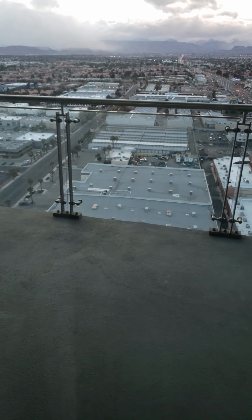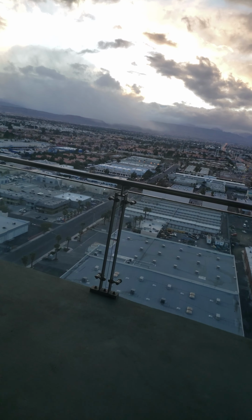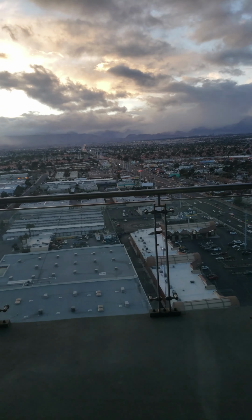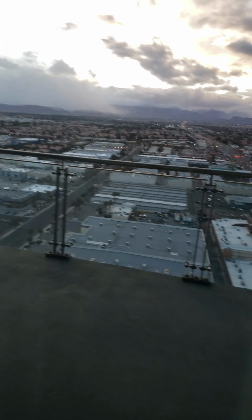And then here's the balcony, y'all. You get the view of the balcony, right? Wow, it's huge. Sheesh. It's nice. Then we got some more closets. I ain't gonna show y'all that. Y'all don't really care about that.